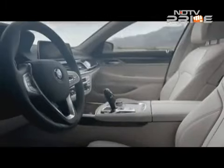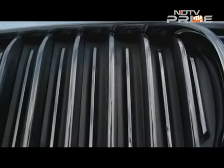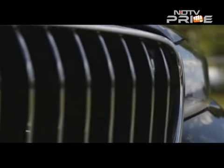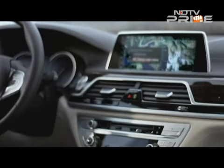The car also has special flaps that allow the kidney grille to remain shut for greater aerodynamics, but they can open automatically or close depending on engine cooling requirements. Now let's talk about some of the car's brand new industry-first features.